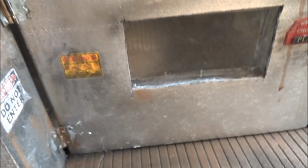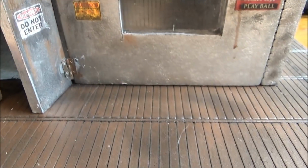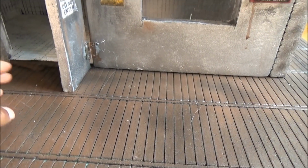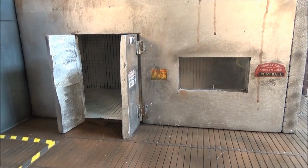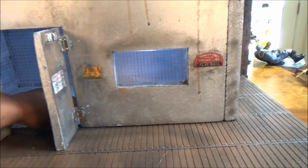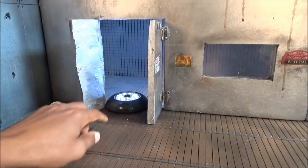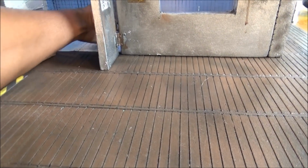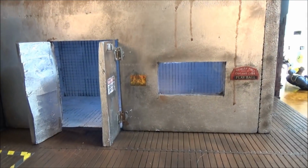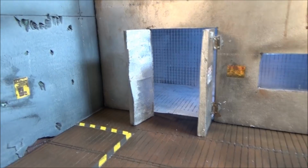I actually accidentally broke this one. I gotta fix this with some glue. But usually in my videos, I would turn this little light on in the inside of here. All it is is a little light that you get from Walmart just to light up the back, and I just slide it in there, and then you can see the inside of it.